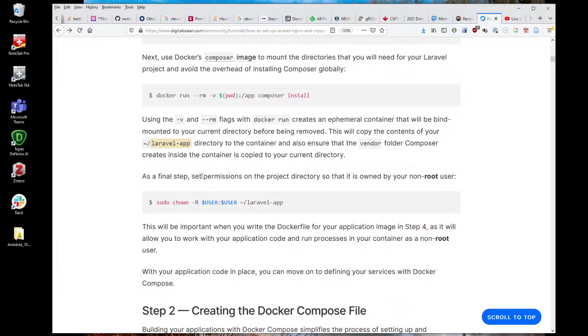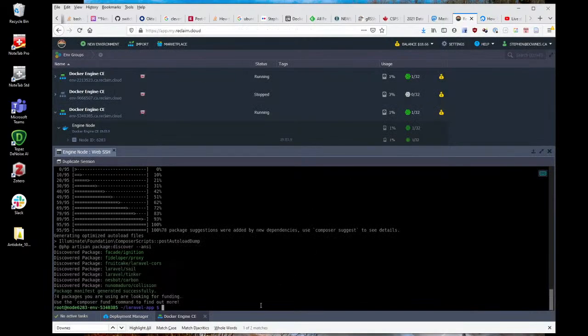Okay. As a final step, set permissions on the project directory so it is owned by your non-root user. Probably not an issue. Now, since I am root, I don't need the sudo part. chown, change owner, recursively, user, that's a wildcard for me, laravel-app. So I probably don't need to do this, but I'm going to.